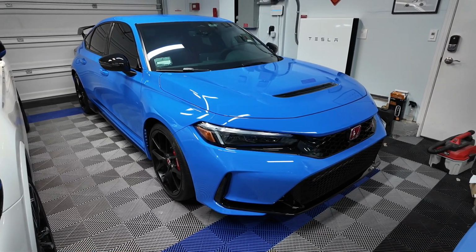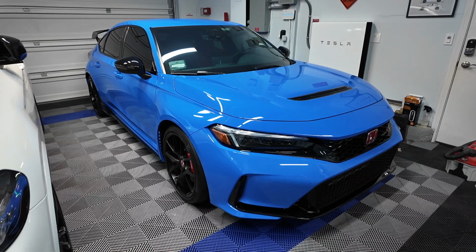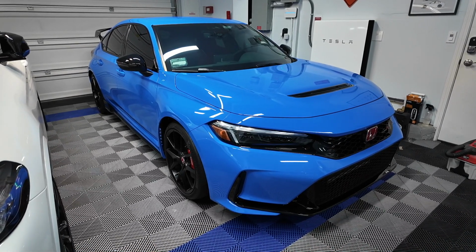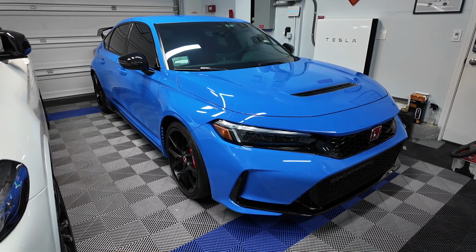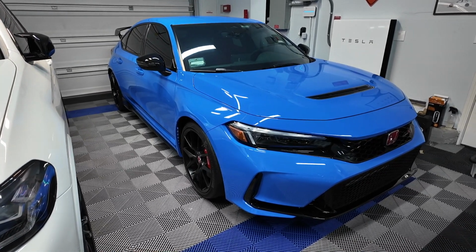It sounds, in comparison to my FK8, which wasn't a bad stereo, but there is a little more clarity, a little more punch with the Bose. So happy to have the Bose sound system.